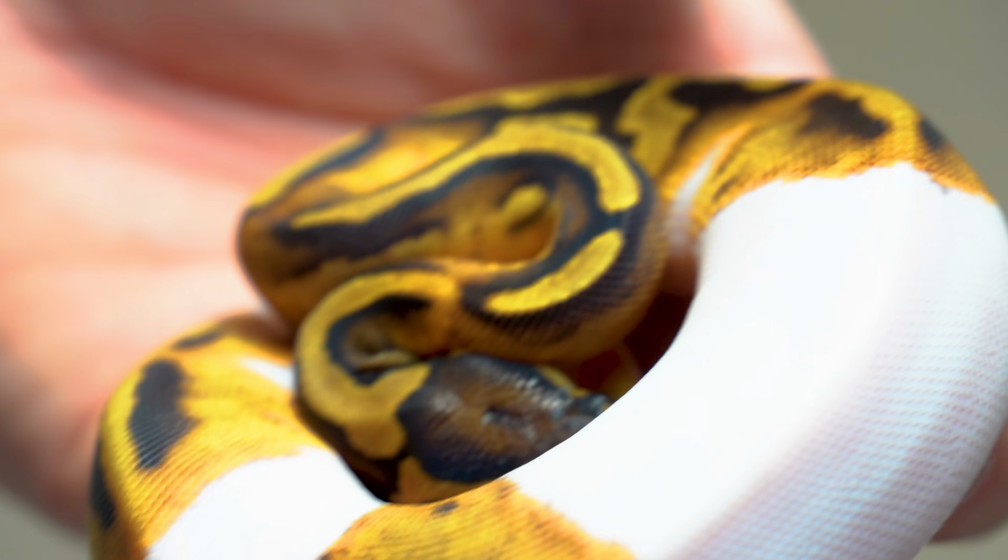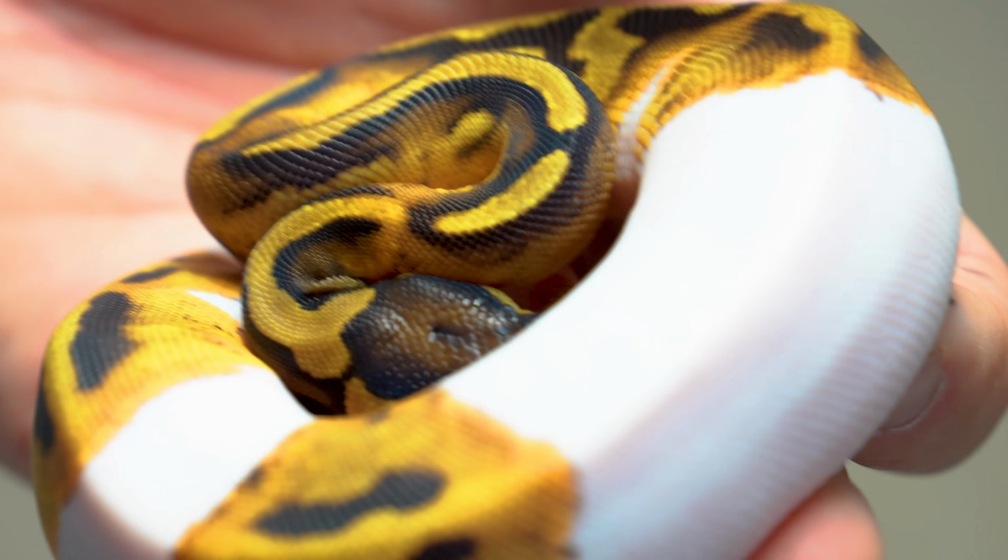They were all pieds. It was actually a pied to a pastel pied, and some of them look beautiful. I tell you what, pieds are just absolutely amazing no matter what. So just always awesome to see them.